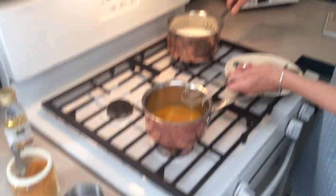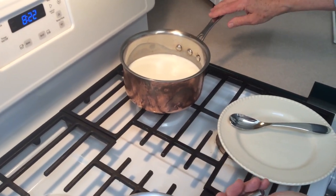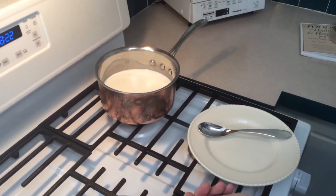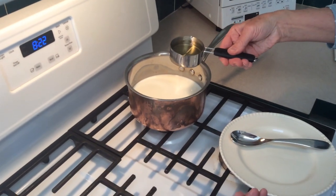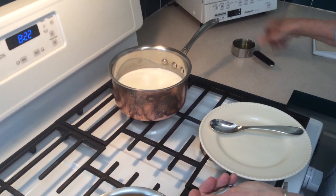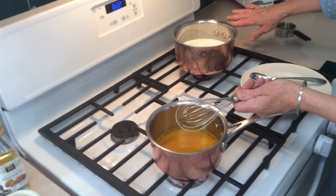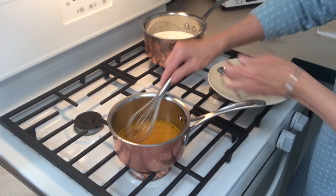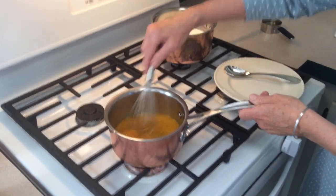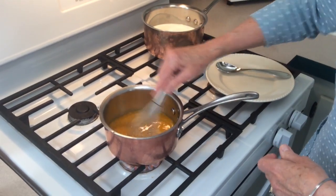Meanwhile, I have in the other pot dairy milk heating up, and that's going to have the almond oil added to it when it gets hot, and then those two things get mixed together. The original recipe is dairy milk, so goat's milk or cow's milk, but you could use something like almond milk. In the next step, I'll show you what the turmeric paste looks like once it's cooked.